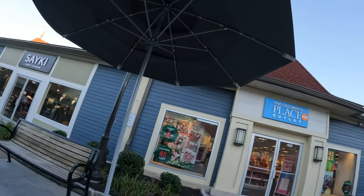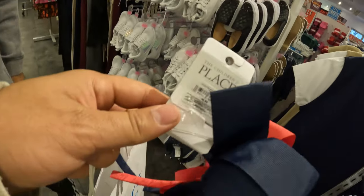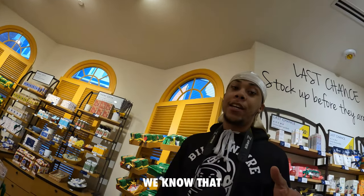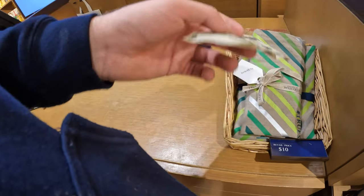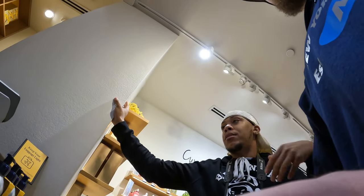Children's Place Outlet. Are we just gonna buy a whole bunch of children's stuff? How much for the bow ties? $6? All right, let's do it. Oh my God, we're wasting so much time. Listen, bro, there aren't many places we can go. Thank you. We're down to $84. With tax, $5.41. Sorry, you know, we're challenged. That's why we're buying the cheapest thing possible. I feel like that took way too long.